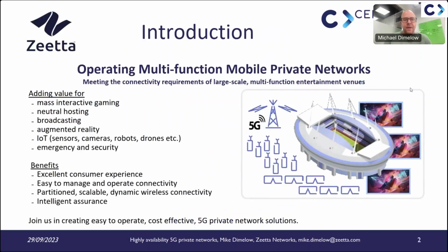In this particular picture, I've picked a stadia where quite often people gather in their masses. We're seeing an emerging use case around mass interactive gaming and esports, neutral hosting, broadcasting, augmented reality. And when you get many people in one location, the importance of how you handle emergency situations increases, and you need to instrument those environments more. All of these individual components of the use case put stresses and strains on the private network and the need to assure and deliver slices to different, whether it's people or machines, in terms of delivering end-to-end QoE and QoS.